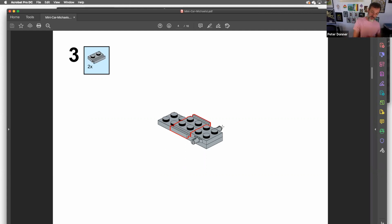But you're going to notice there's 2 of them. So make sure you guys grab 2 pieces, and it can be 2 1x2s or 1 2x2. But again, if you don't have these exact parts, change it and have fun with it. I can't wait to see what you guys make when we're all done going through the steps. I'm going to go to step 4.